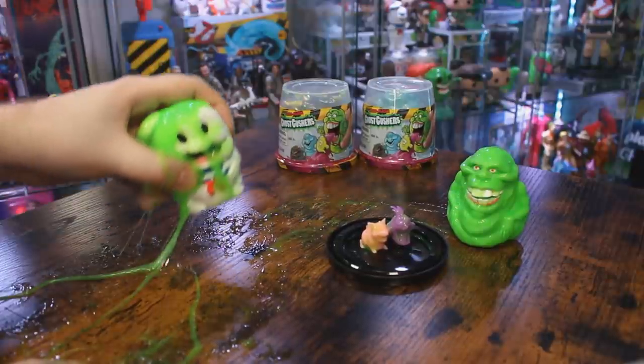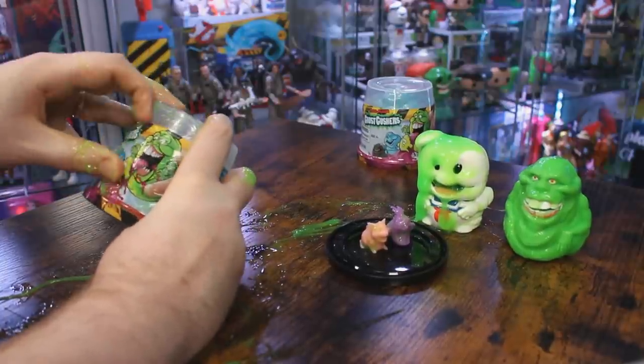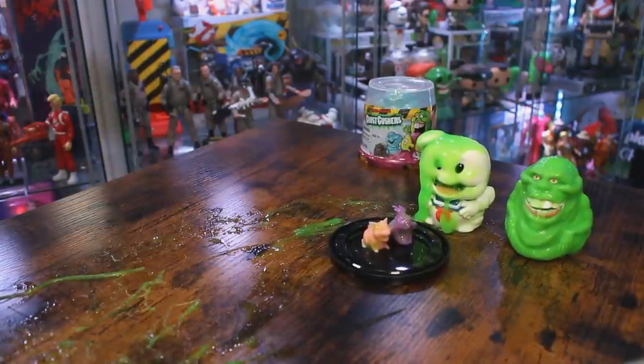Now let's go ahead and move on to the Terror Dog. Once again, opening these packages is pretty hard when your fingers are covered in slime. Let's see if I can get this one again. And once again, I'm using my teeth. I got slime in my mouth. Oh, okay, let's.